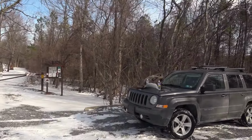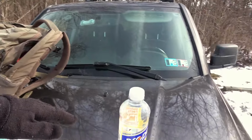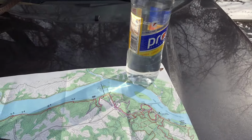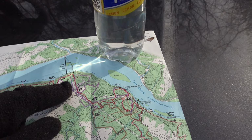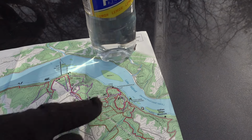But let me show you the map, what we're going to do today before it blows away. It's a bit breezy right now, although the wind should settle down. So we're parked right here, right along Route 425. The last section we did, we parked up here in Apollo County Park and made our way down along Otter Creek a little bit up to here.